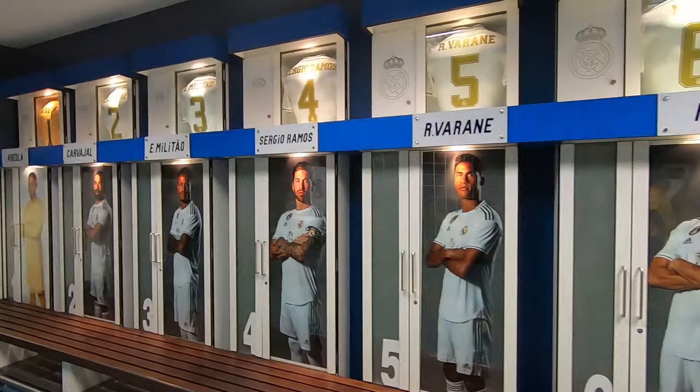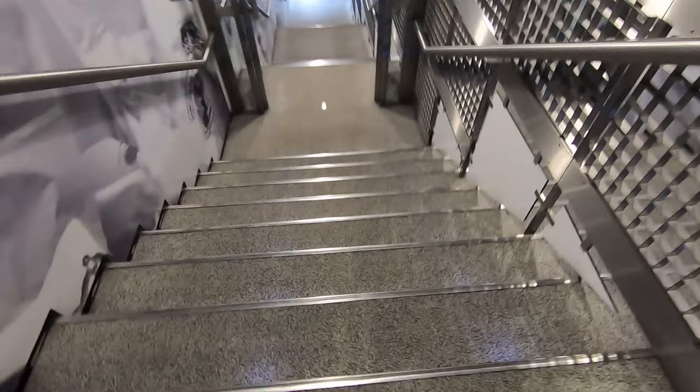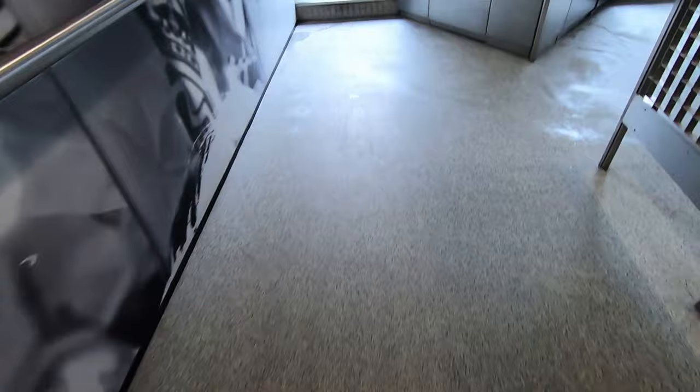So once you have been inside the dressing room, which we've just shown you, you again follow the tour Bernabeu signs and now you come through the players' tunnel. This is where your Bales and Hazards, Benzemas, Ronaldos of the past, Zidanes, Figos and Beckham would have come out on match day.